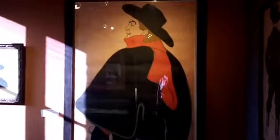There's another view of the garden and the sun, which is in our eyes, so let's not look out that window. And this is a very famous piece of art. This is Toulouse-Lautrec as well. And this is of Aristide Bruant, who was a famous actor, playwright.